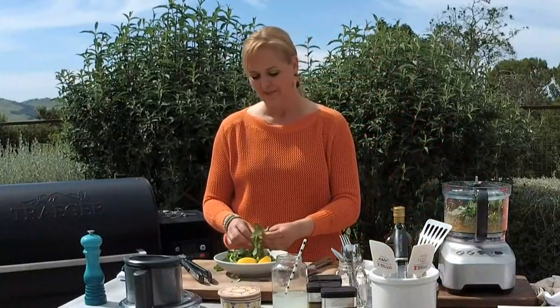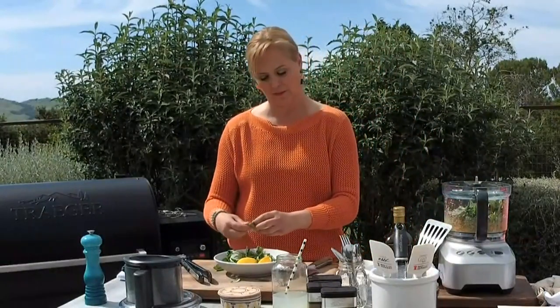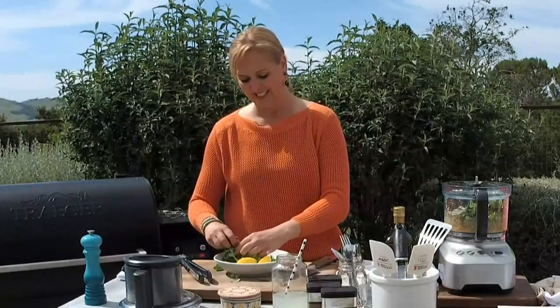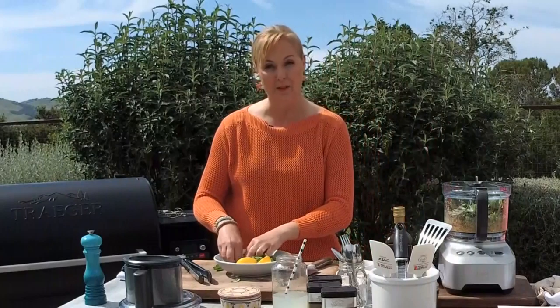It's delicious. So yes, I love salmon, period. I eat salmon almost every day of my life in some way, shape, or form. Smoked is certainly one of them. What else, Traeger family? I think if you're new to Traeger too, it's so nice to realize that you can do so many different things on this.